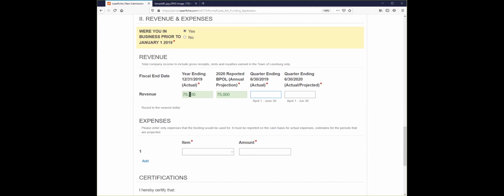Now, the next two revenue fields are for the quarter ending June 30th. So for the second quarter in 2019, how much money did you make? Let's say you made $22,000, it was a good quarter in June in 2019, then you would put that there. And then you're going to show what you actually made this year. And again, if you haven't closed out your books fully, maybe you haven't finished up June quite yet, then you can put in a projected number. And let's say that obviously we're having some problems, so that number ends up looking more like that. So that's how you're going to report your revenue.